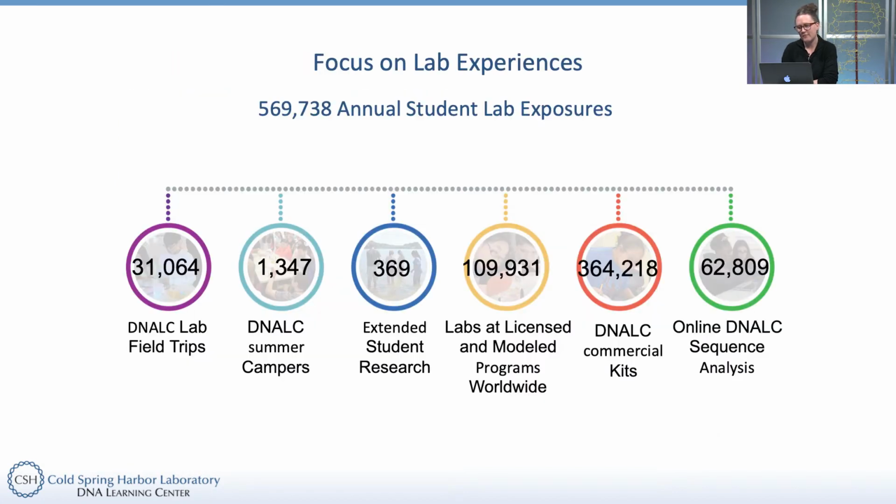So, all told, if we were to look at an average year, pre-pandemic, and count up the lab exposures, including students who are visiting us for in-person programs or students who are accessing programs at other DNA learning centers that are licensed to us or have been modeled after us, there are 20 of them around the world, or students who are using resources we've developed. In an average year, we can estimate that almost 570,000 students a year are doing hands-on lab experiences or online bioinformatic analysis using our stuff.